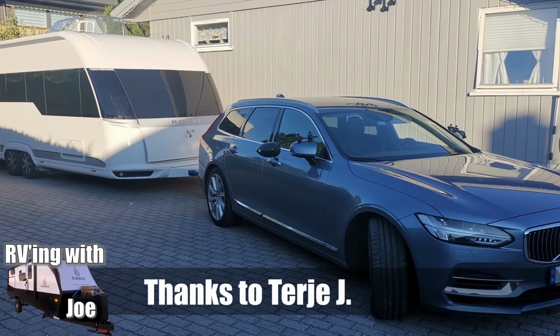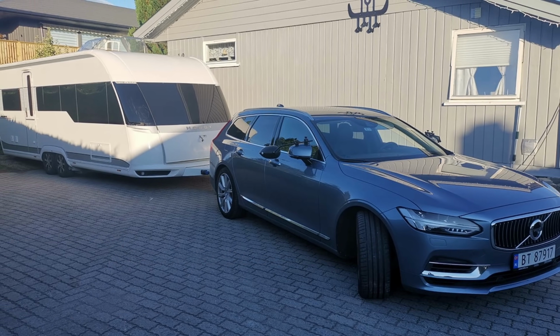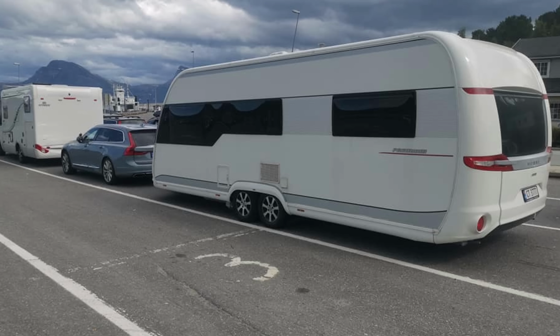I want to thank Tarr from Norway. Hope I said that right. They sent us this picture. They just came across RV's Gone Wild number 18. Where you been for the last 17 episodes? And this is their caravan setup. They were towing it with a Volvo V90. Now they're towing it with a BMW X5. But this is their ride, and this second pick is on their way to Lofoten. Sure, I'm saying that wrong.